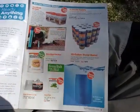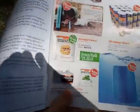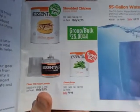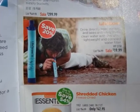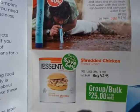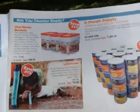Also, you're going to see these massive dramatic cuts, say 54% here, like this one, or 50% here, or like this 20% for example. This is just the regular price that you can get every day at most places, if not on Amazon and other places. So it's not even a discount. But food buckets, 45% off.